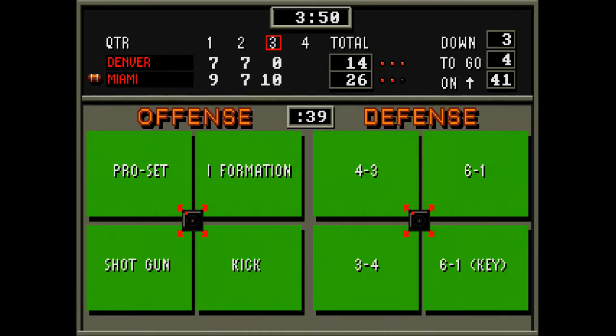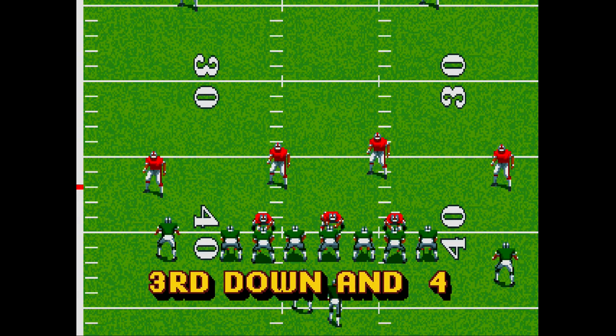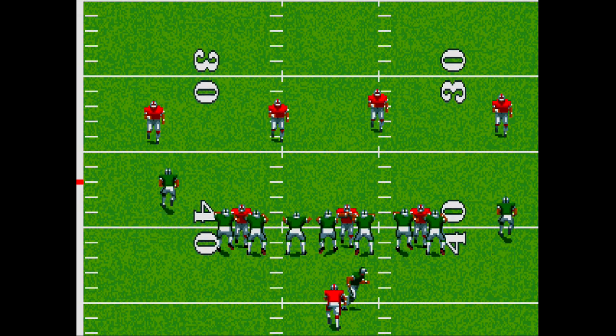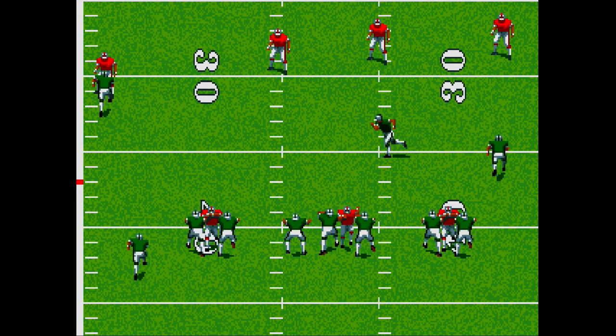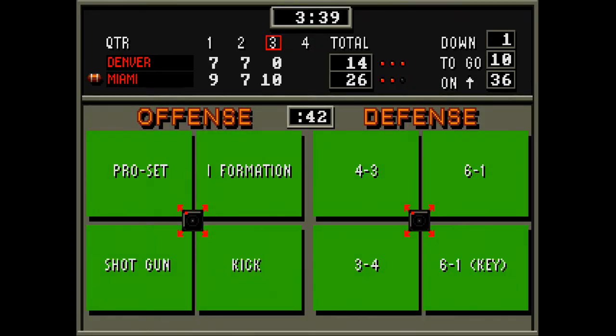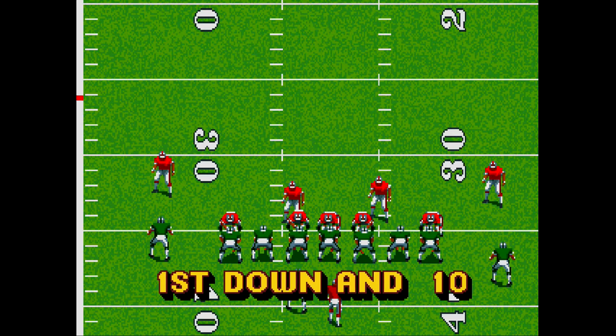Threw that because I didn't want to get sacked, but I didn't mean to throw it right at one of their players. That was bloody stupid, Kwanza. They've given me an easy first down there. Thank you. Very grateful. I'm very close to getting the field goal range again. If I do that, I'm 3 scores ahead.